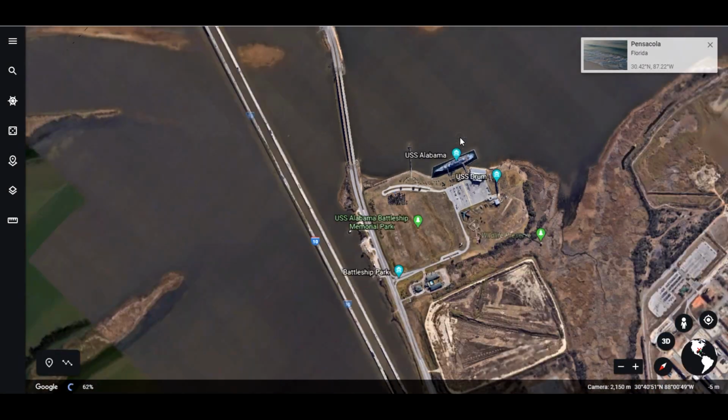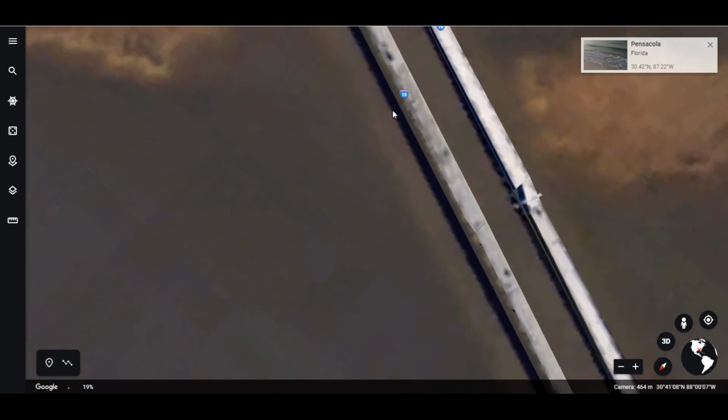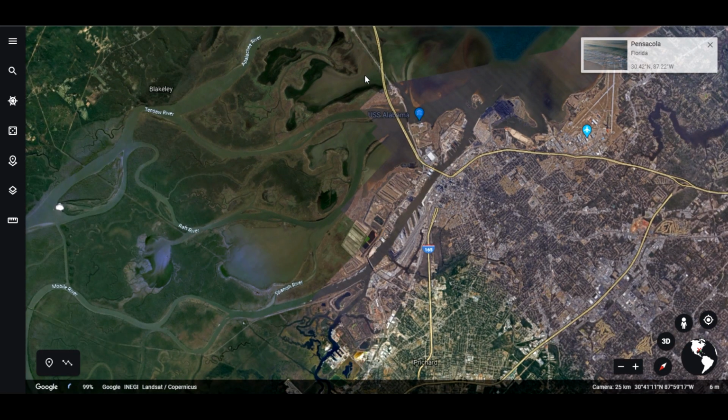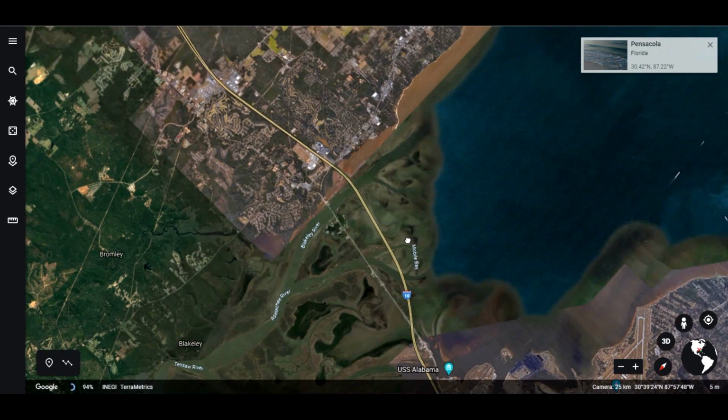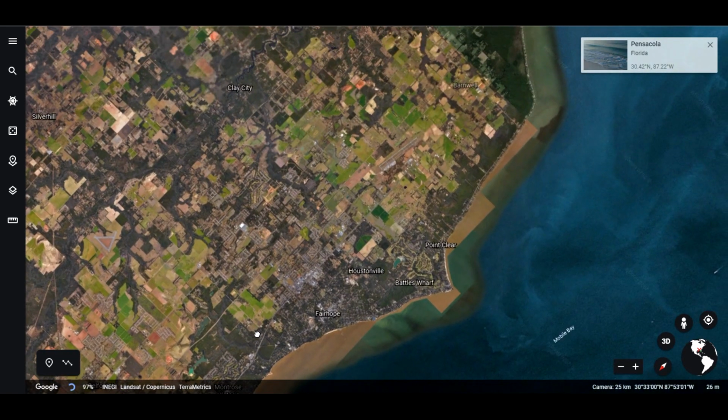So let's zoom out here a little bit. Let's follow I-10. Come on, I-10. I-10's being cranky. Which is possible. All of Google Earth. Pause for a second. Oh, I want to go out, not in. Out. Back into Florida. There we go. Alright, so we're back into Florida. Let's get back to Pensacola.